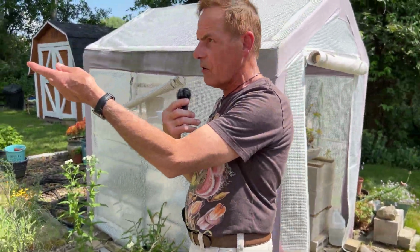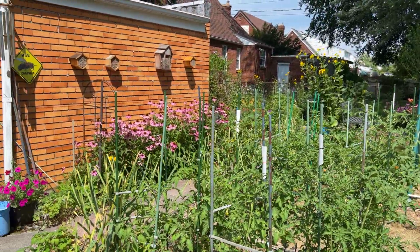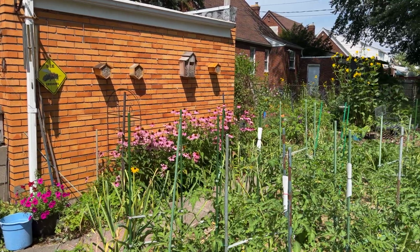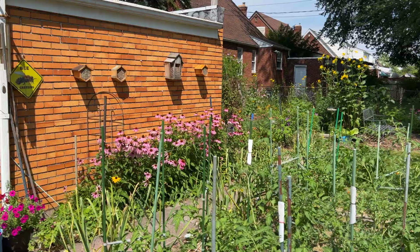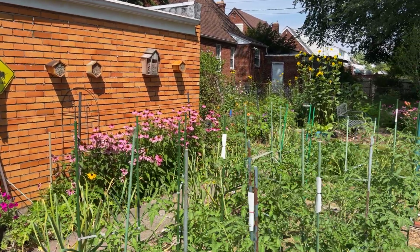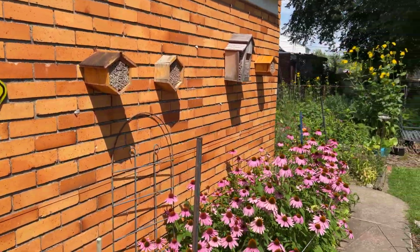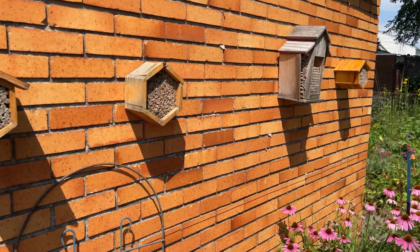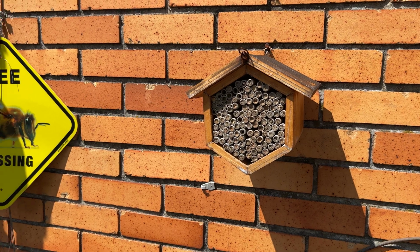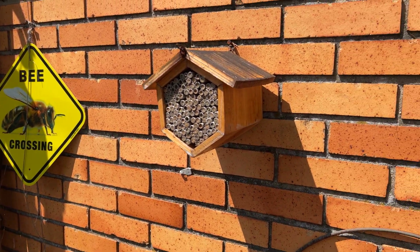And then Phyllis, you have some native bee houses back here. What are those? I call it the bee apartment complex, the bee condos. Those are for solitary bees, mainly for the mason bees. They're active beginning of April. Let's move closer. That one on the end had a lot of action going on.